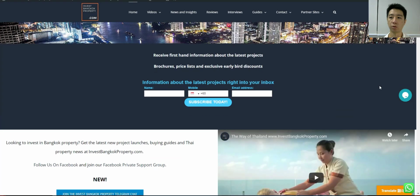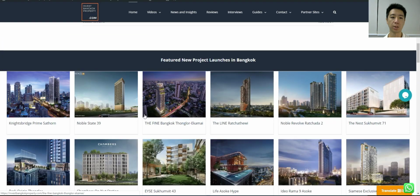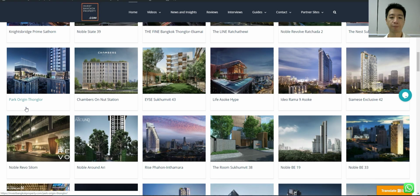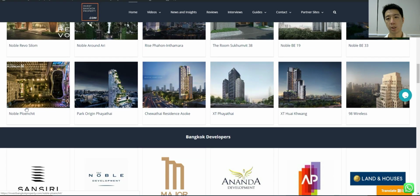If you go to our Invest Bangkok property page, you can see information about Park Origin Thong Lo, which is here. We have videos in the show flat and everything, and where it is, it's actually at Arena 10. If you're familiar with Thong Lo Soi 10, you know this place called Arena 10. Park Origin Thong Lo is there. Then The Fine Bangkok is just across XT Ekamai.